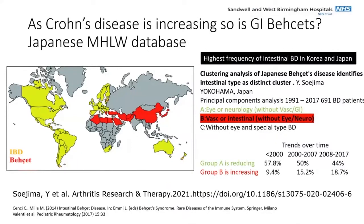This was a study that I found fascinating, reported in the last ICBD meeting using the Japanese Ministry of Health and Labour Welfare database. These Japanese researchers noted that the subphenotypes of Behcet's were changing in proportion significantly over time, with a rise in the GI disease subphenotype and a fall in the ocular phenotype. It's interesting to note also that in Japan and Korea, the incidence of Crohn's disease in particular is increasing, perhaps due to a movement to a more westernized diet, and we'll see later how Behcet's and inflammatory bowel disease, especially Crohn's disease, share genetic similarities, which might provide an explanation, since it may be sometimes extremely difficult to differentiate the two conditions.